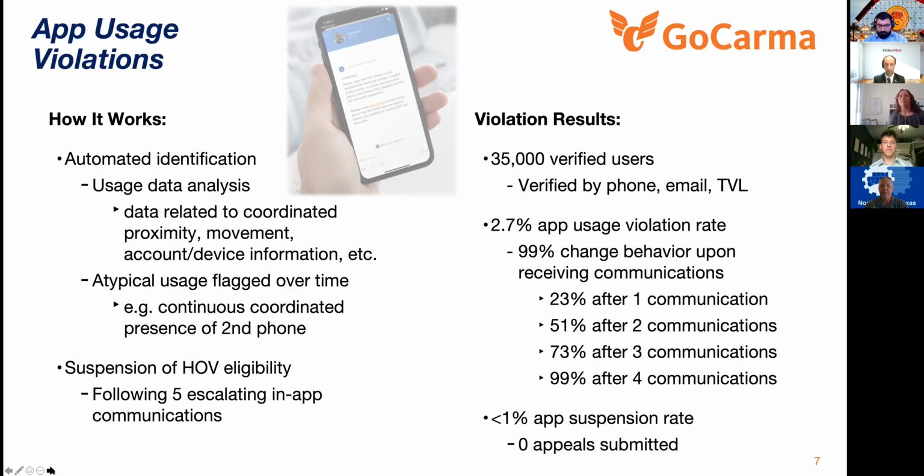And the way the app violations are monitored, because it's on your phone, it does require you to have GPS activated and Bluetooth activated. And if you try to turn those off, the system will warn you that you no longer will be eligible to get the HOV discount. With GPS and Bluetooth activated, the system knows when registered users or vehicles are near each other and looks at habits and patterns. And if they see two phones next to each other 75% of the day, there's a good chance that somebody is carrying two phones around with the app installed.